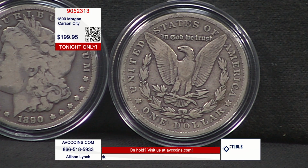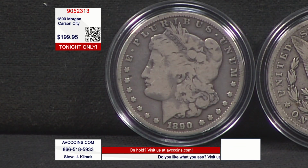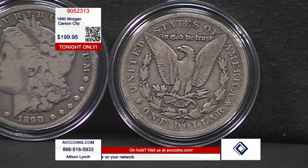Because they found 4,123 79s and only 3,949 90s. That's why they're priceless. It means that virtually all of the 1890s, just like the 1879s, went into circulation. So finding a vintage, hand-selected, quality coin like you're seeing on your screen is the real deal. If you've been on that great American coin hunt and you've been to a show before, you know how ugly a Carson City coin can look.